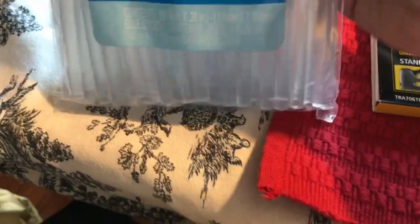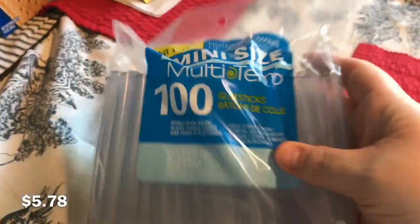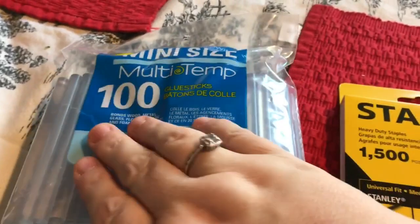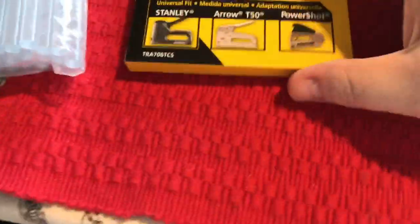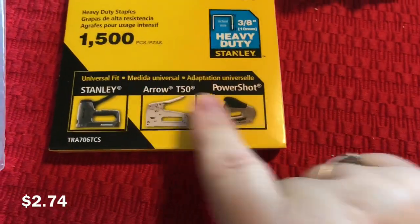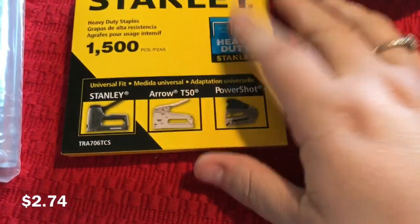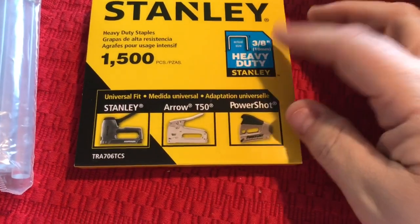Now, in non-groceries, I needed glue sticks, so I got the AdTech 100 glue sticks. It wasn't the greatest price for all the glue sticks I could get, but I really needed them. Same thing with these staples. This is the T50. I have the Power Shot. This is 1,500 staples for $2.74.